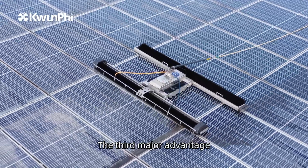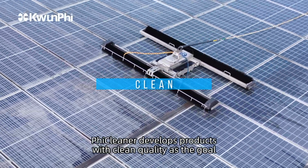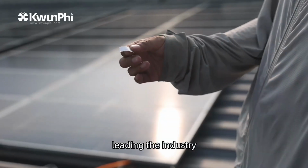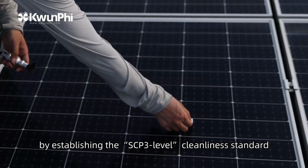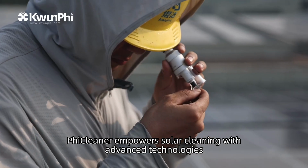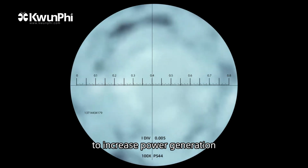The third major advantage, cleanliness. PhiCleaner develops products with clean quality as the goal, leading the industry. By establishing the SCP-3 level cleanliness standard, PhiCleaner empowers solar cleaning with advanced technologies to increase power generation.